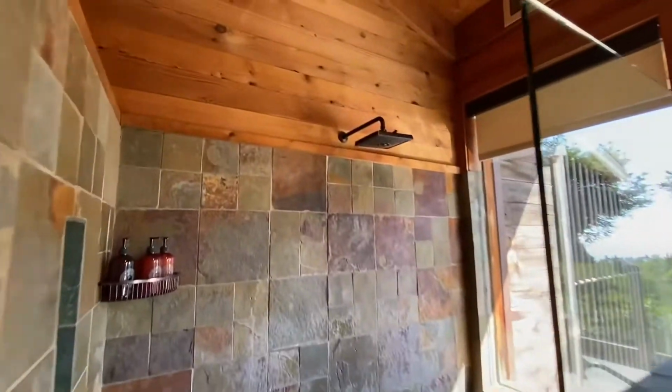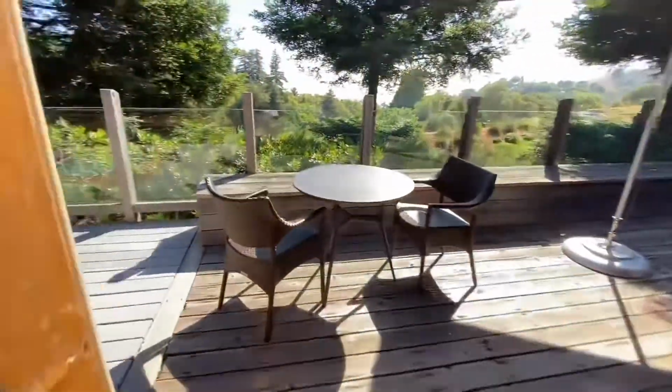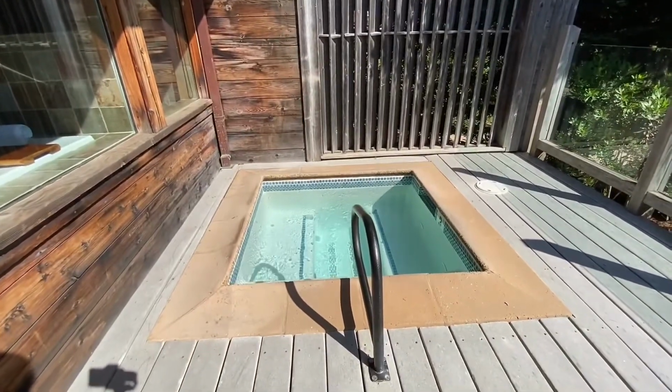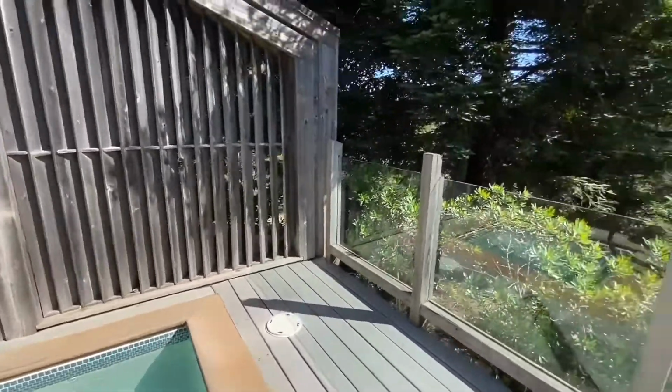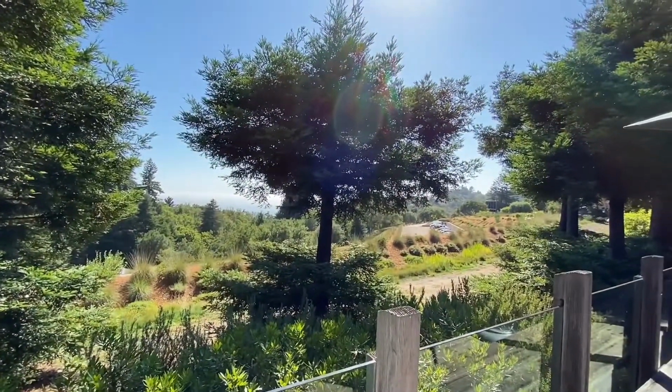Beside that, we have a rainfall shower, which is a nice touch. And outside, our bathroom leads to our private balcony, which has a private jacuzzi. And from our private balcony, we have this nice view of the hillside or countryside.